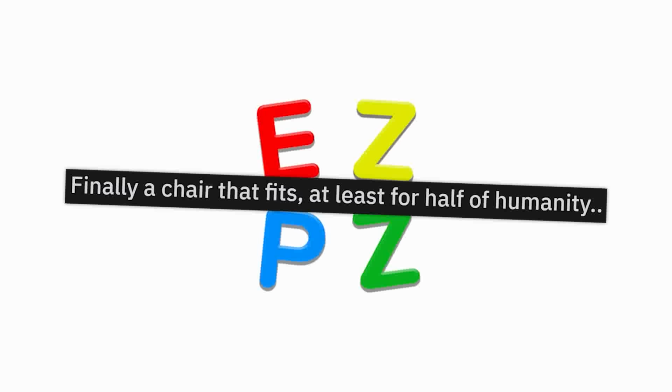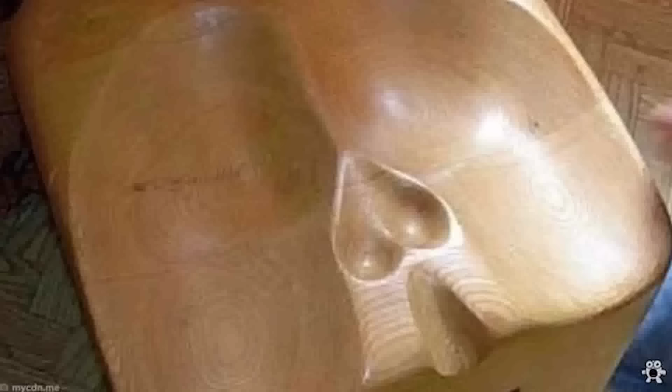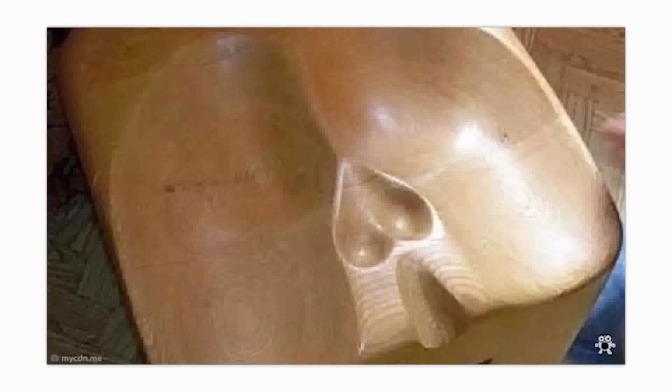Finally, a chair that fits at least half of humanity. Nah, mate. The women, what are you talking about? The women can just put their legs like that. They don't have the balls problem. And let's face it, a lot of us guys, me included, ain't filling that whole thing out.